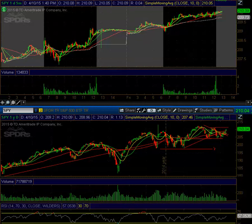Every day green this week. Just really solid and good trading across the board. So looking to build on that. As always, we'll talk a little bit about the SPY and what we might expect here in the upcoming week.